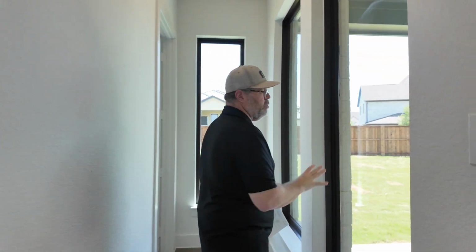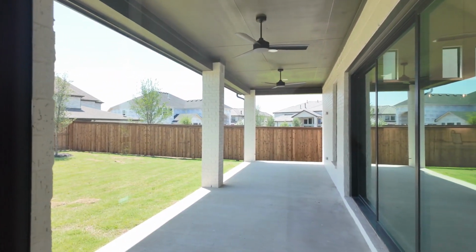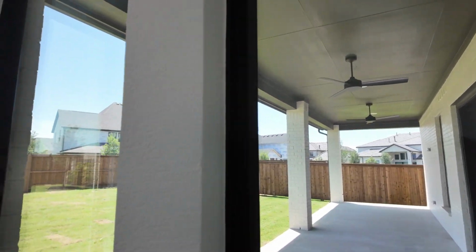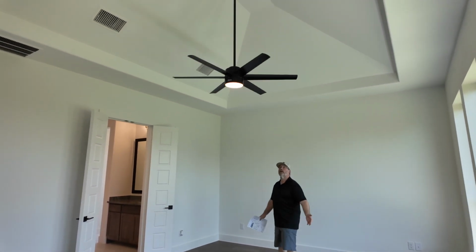Look at all the windows, and yet you can't hear anything, but you can get a really good sense of the patio here. Yeah, it does have this gas stub out there already. Two fans, which is nice. Spot for your TV.